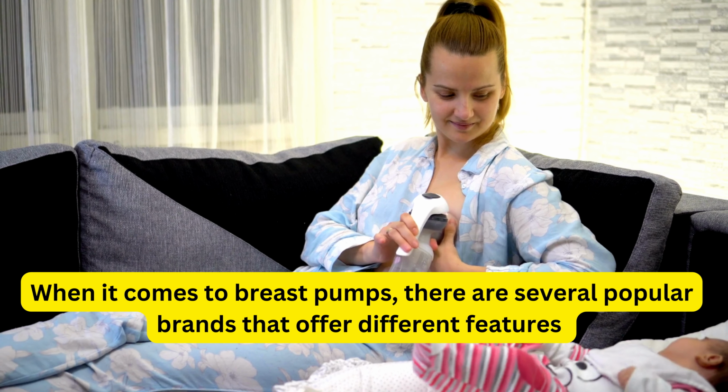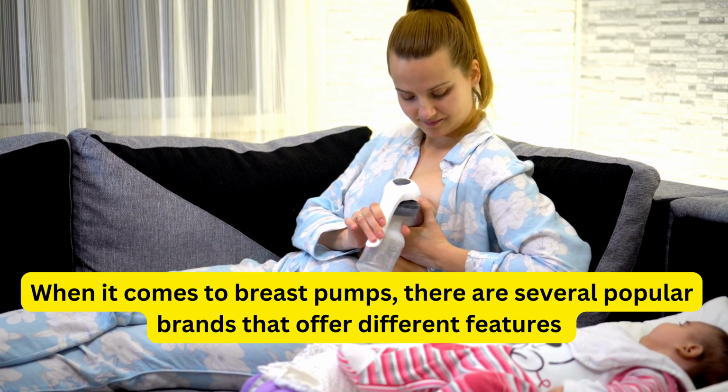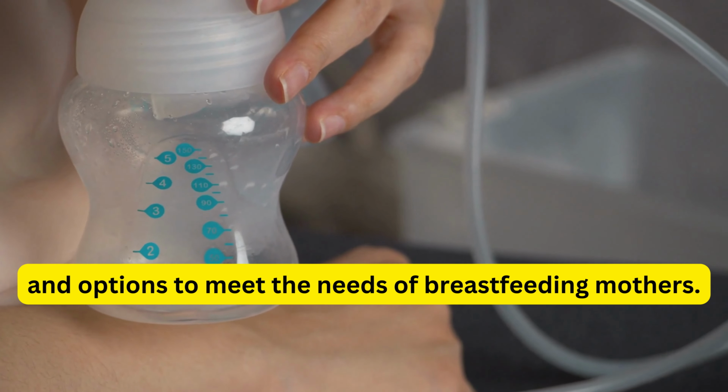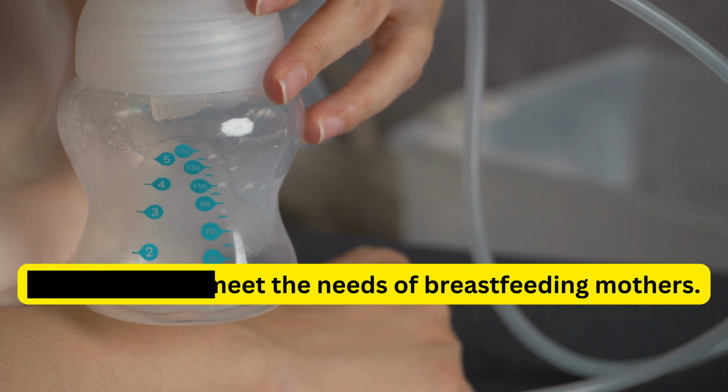When it comes to breast pumps, there are several popular brands that offer different features and options to meet the needs of breastfeeding mothers. Here are some of the best brands along with their pros and cons.